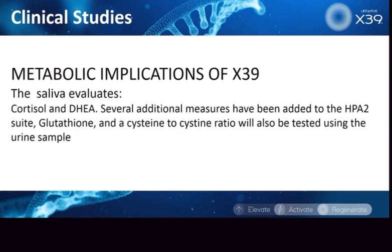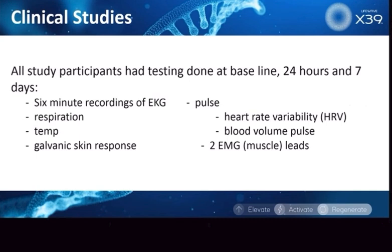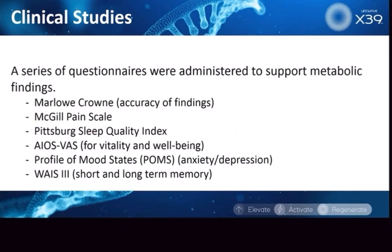We also want to look at how is the body handling stress, DHEA levels, glutathione levels. We want to look at bioelectrical testing, so what's going on in the heart, respiration. Heart rate variability is a big one. If we see less stress in the heart, that's going to be important. We've got some interesting results there. And then a series of questionnaires. Unfortunately in this study, because it was a small sample size, nobody in the study had pain. So I was happy for them, but we weren't able to demonstrate in this study if the product provided pain relief, which we subsequently have demonstrated.